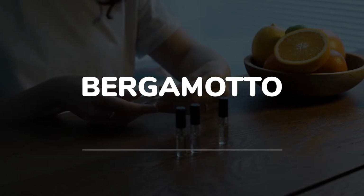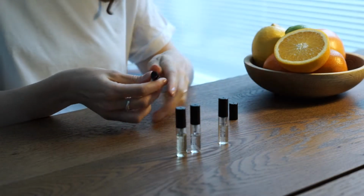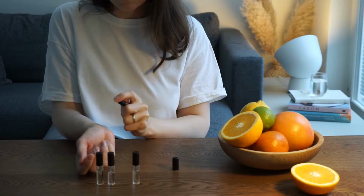Next one is called Bergamotto. I will apply it on the other hand.